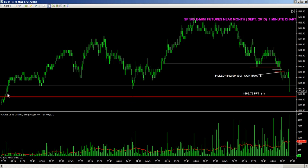Very little resistance between here and here. Looking to get to this level on a rally for 30 contracts. Book the profit. Mark to the market. Price is trading at 1590.75, 8:25 a.m. Eastern, June 21st, 2013. In a short move, filled at 1592 even for 30 contracts.